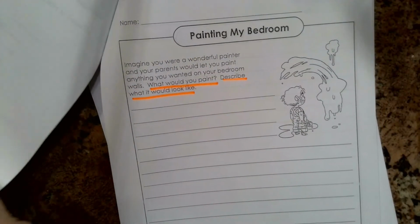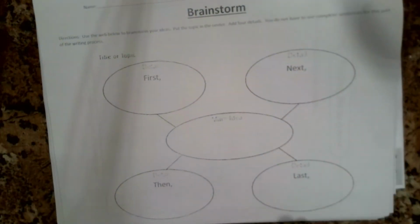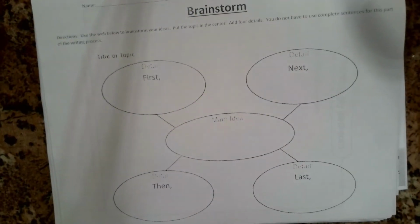Describe what it looks like. Okay. So I'm going to come back to my brainstorm and I'm going to think. I think you guys know this about me already, that I love to be outdoors and I love to hike. And you guys should be thinking about things that you love as well, that you would paint in your bedroom. It shouldn't just be mirroring what I want, right?